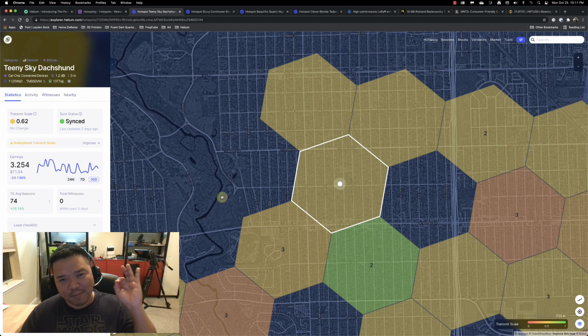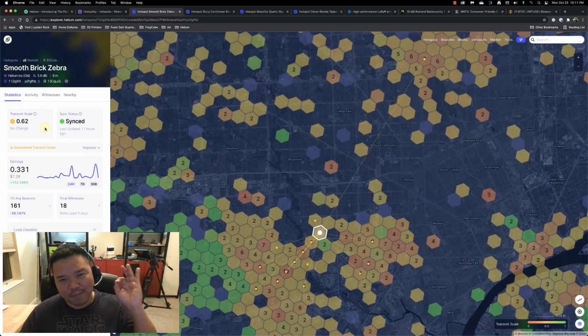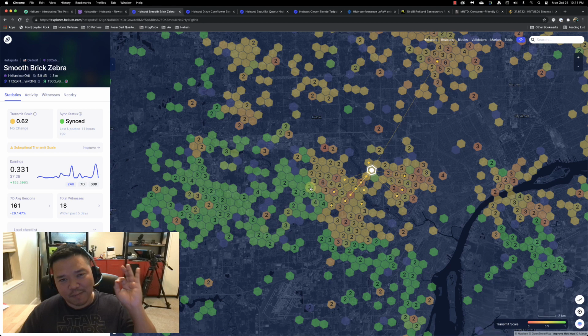But also do the research like this. Check it out. Figure out what other hotspots are doing around you. Figure out where they're hitting. Like I said, I'm going to go back here and go back to Smooth Brick Zebra, and you can see what they're hitting. Maybe you want, assuming that the geography works, maybe you want a directional antenna pointed at all of this green area. The one nice thing about Detroit is it's flat land, so the possibility of getting over here is very plausible.